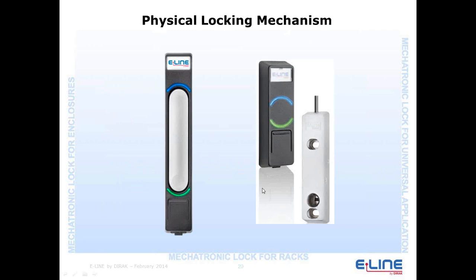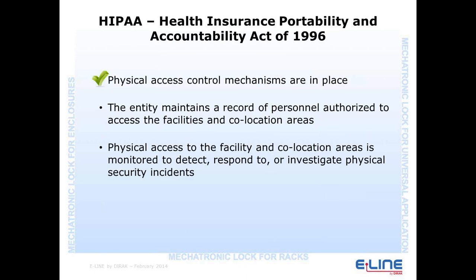A component of the ELINE by DIRAK system is the mechatronic locks to ensure physical access control mechanisms are in place. DIRAK offers a variety of mechatronic locks for indoor applications, including our MLR series locks, which is mechatronic latch for racks, shown here in the left image, and our MLU, which is our mechatronic latch for universal applications, shown here in the right image of the slide. With ELINE by DIRAK mechatronic locks, an organization can demonstrate to a HIPAA auditor they have the necessary physical safeguards in place to control physical access. Let's examine now how ELINE by DIRAK meets the second HIPAA requirement.